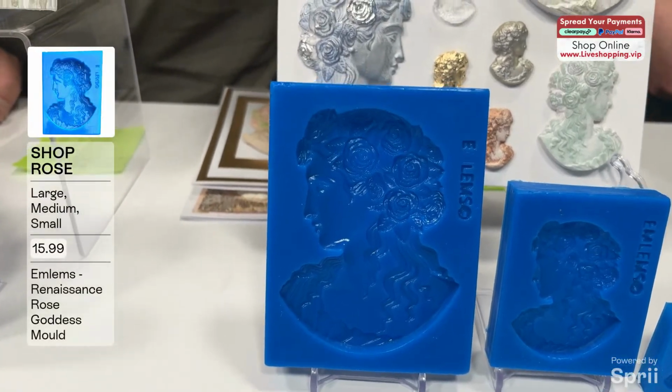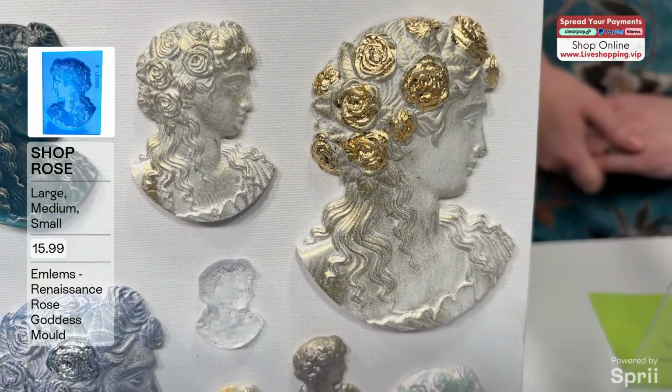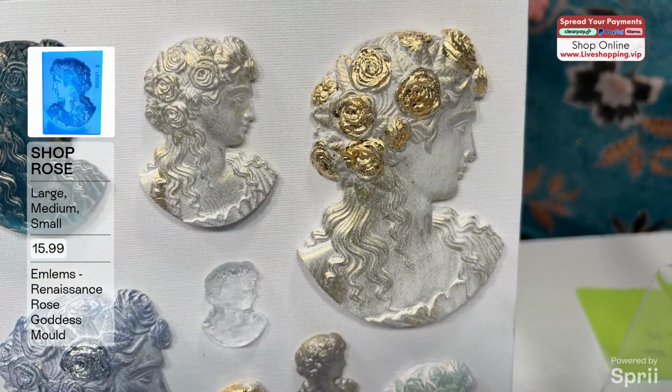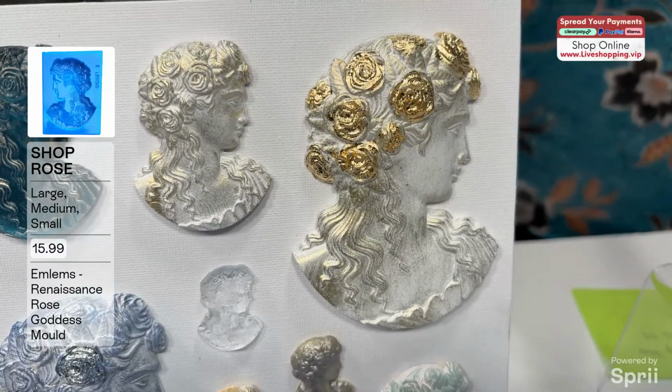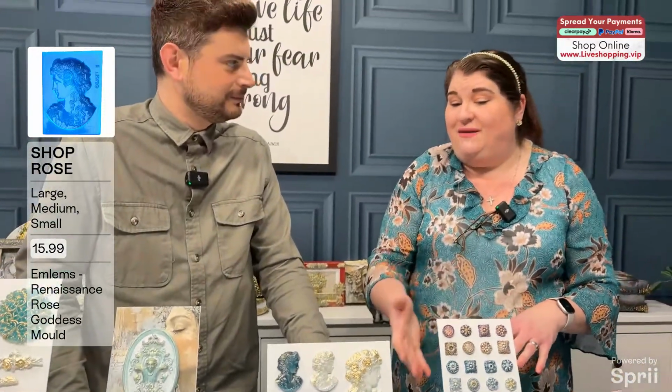Look at the design. She's got all the roses in her hair. All the gold leaf that I've done, but she's so detailed, so beautiful. Yeah. You could use this on different themes as well. You could use this, you know, for Roman themes, ancient Greece, brooches, cameos.